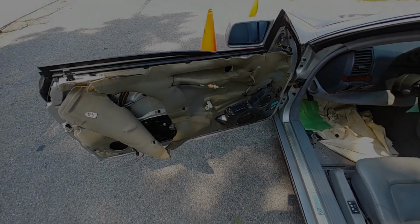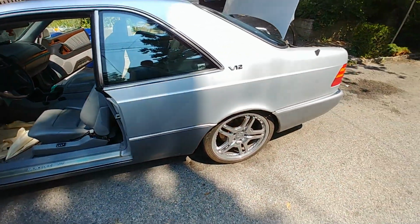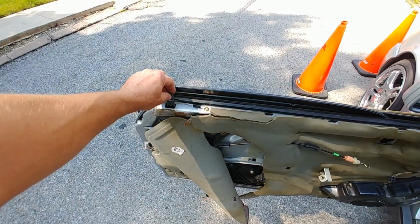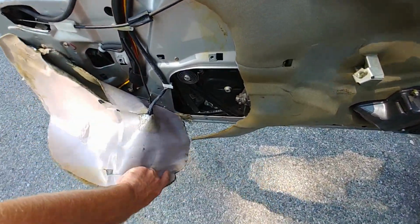Alright, Anthony, so I finally got to work on your car again. Same way, it's just the same way. I had the panel removed because I had the vacuum element leak, and I didn't like the way the window works. So here's the problem with the window.